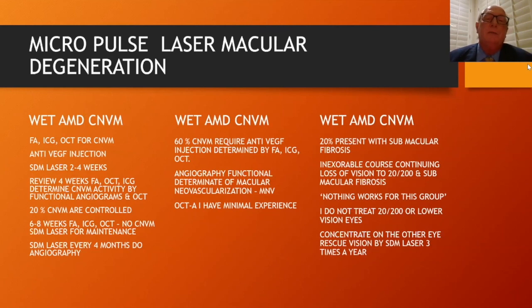The bulk of the group in the middle, about 60%, require ongoing anti-VEGF injection. My typical numbers are about 4 injections a year. All these patients are receiving MicroPulse laser every 4 months, and I've experienced a dramatic drop in necessary injections in these patients. Control is good. Their vision tends to stay whatever it was when they first presented. As you know, very few have improvement. Those that do are a nice feeling and a great home run.